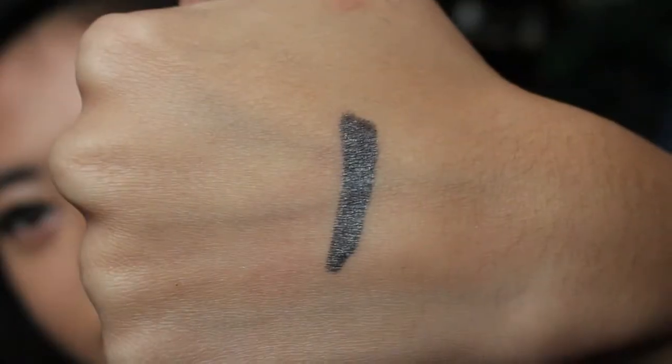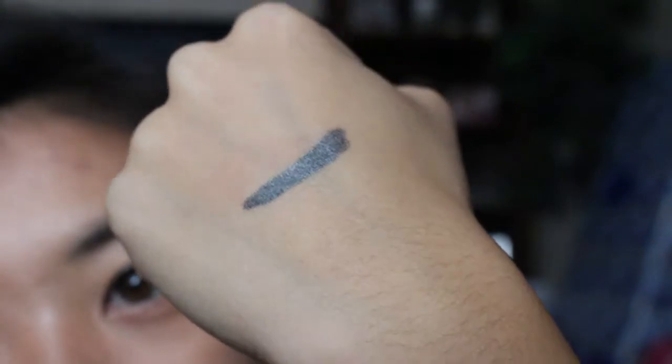I really, really like it. I don't know. It's very pigmented. And focus, please. It's a very pigmented color. I don't really see myself wearing this color, but I just like how pigmented the product came out to be. And the focus on this camera, man. What is going on?